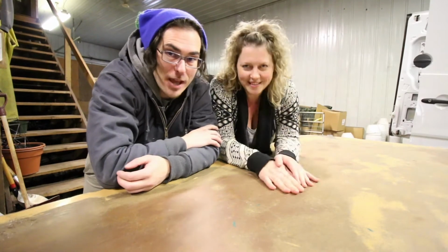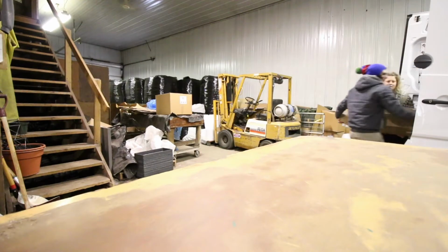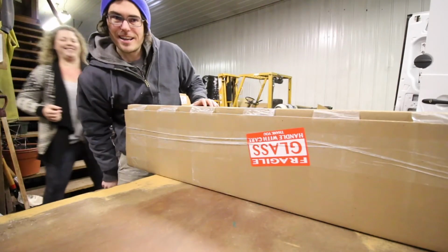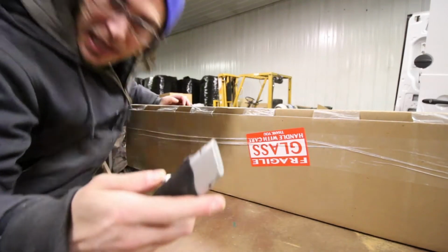You guys wanna take a look at them? Of course. Okay, because we haven't opened the box yet. We've waited for this. I'm a handyman now. I carry a knife wherever I go. Or one of these blades. Whoosh.